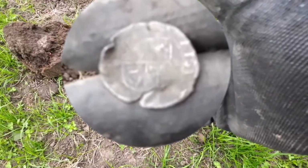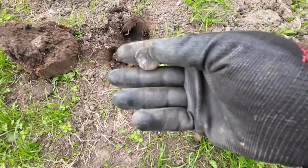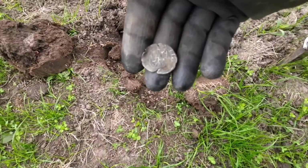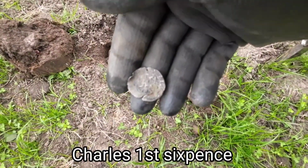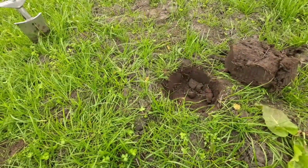Third signal on this field? I'm just seeing somebody get a really nice half crown at the bottom of the field as well. But yeah, we are back on the hammered. This was a good choice of fields. Right, let's see what else we can find.